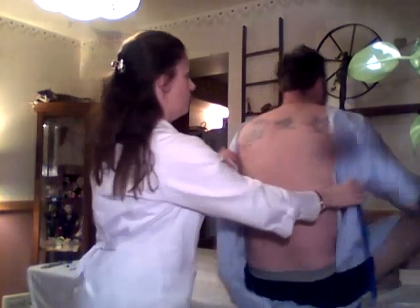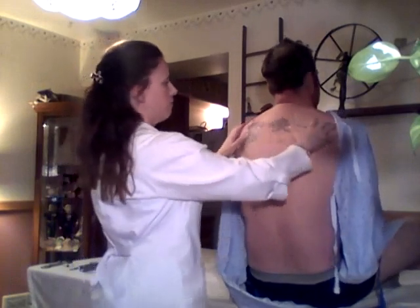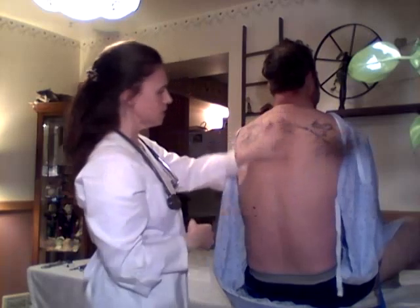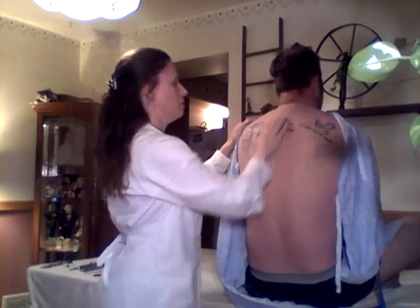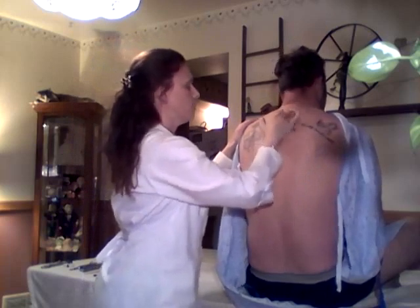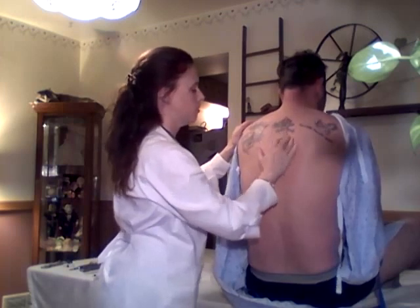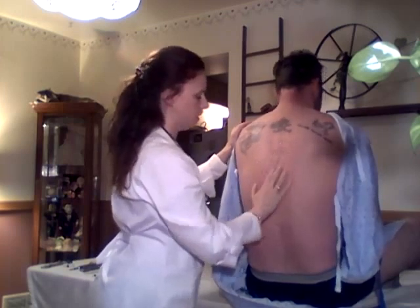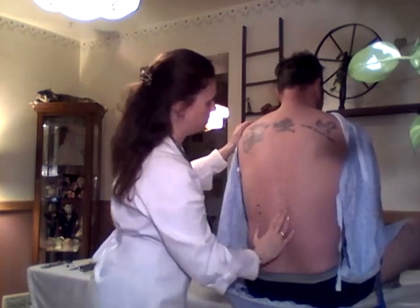Thank you. Again, we're just looking at the overall configuration, thoracic configuration of the back, the symmetry, the skin. I'm going to just start the gentle palpation of the spine down the vertebrae. And if you could just let me know if I'm causing you pain or discomfort anywhere as I'm moving down. Does it hurt anywhere? No.